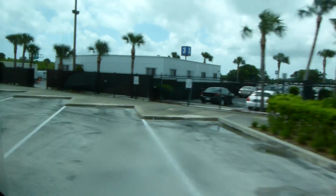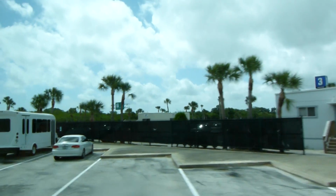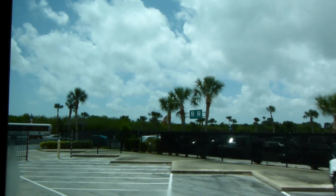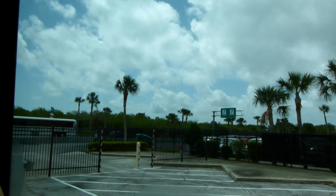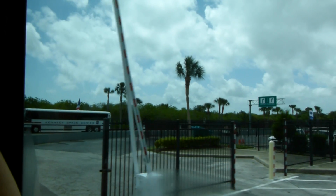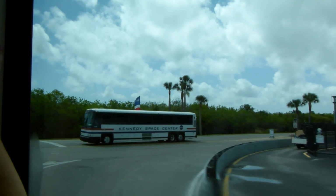Kennedy Space Center is part of the Cape Canaveral Spaceport, which also includes the adjacent Cape Canaveral Air Force Station. Launches from the facility first began with a modified V-2 rocket on July 24, 1950. 13 years later, the John F. Kennedy Space Center was created in honor of the late president and his quest to reach the moon.